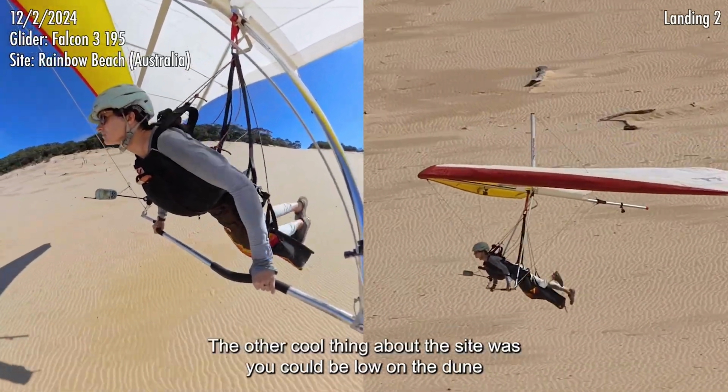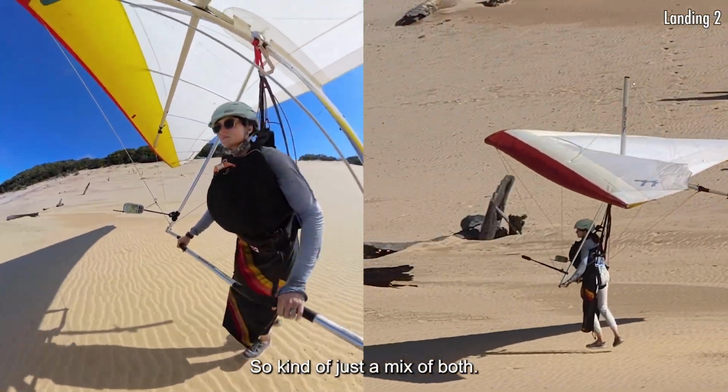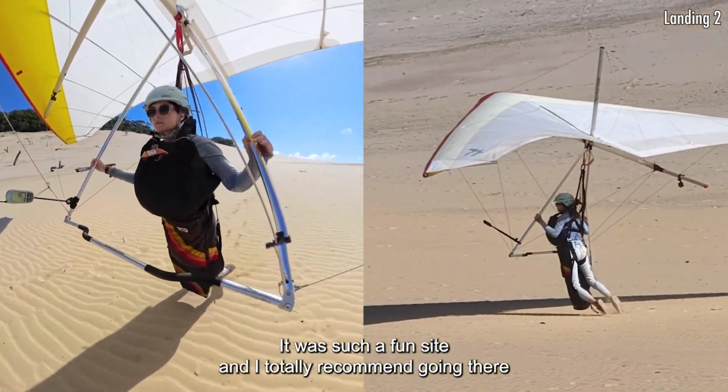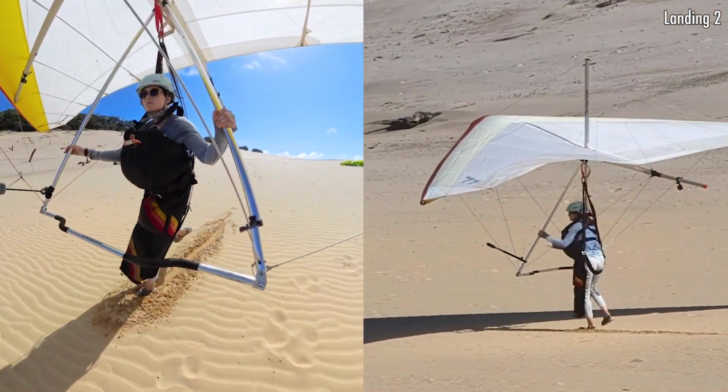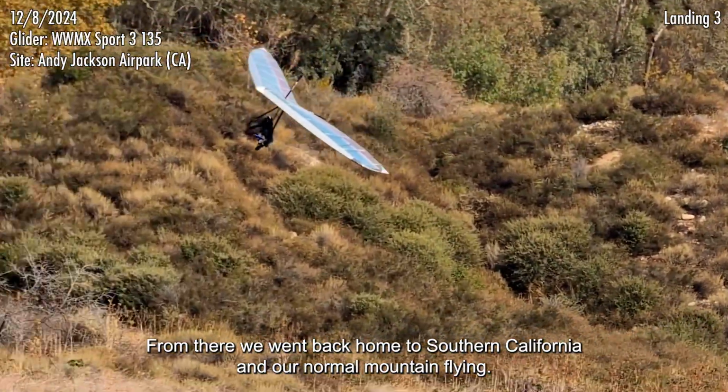The other cool thing about the site was you could be low on the dune or higher altitude, so kind of just a mix of both. It was such a fun site, and I totally recommend going there if you get a chance. From there, we went back home to California and our normal mountain flying.